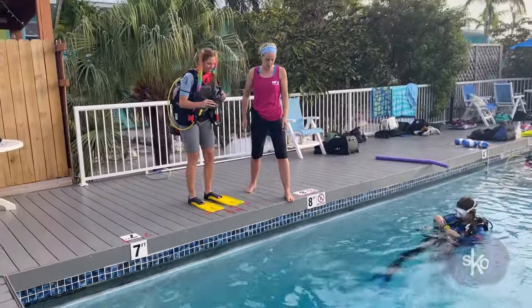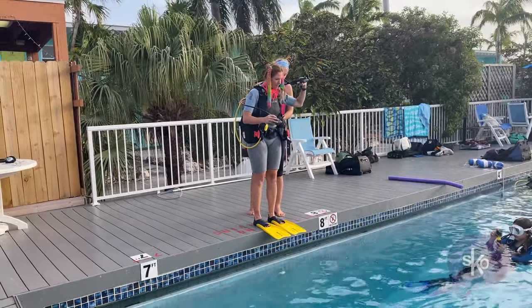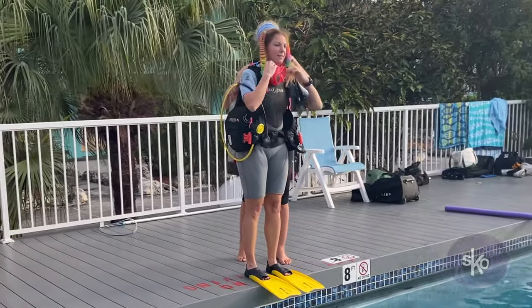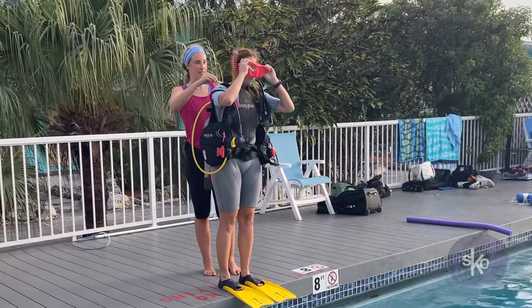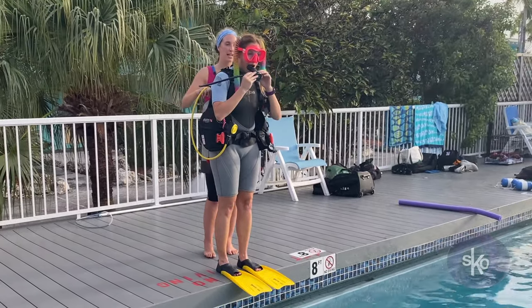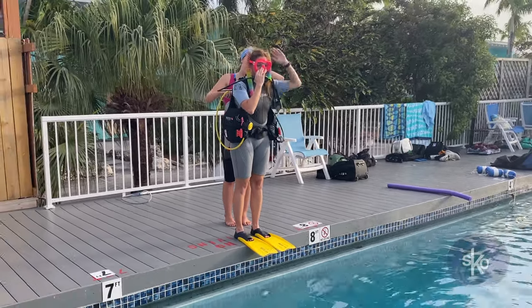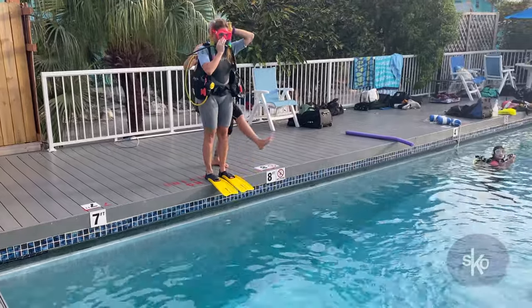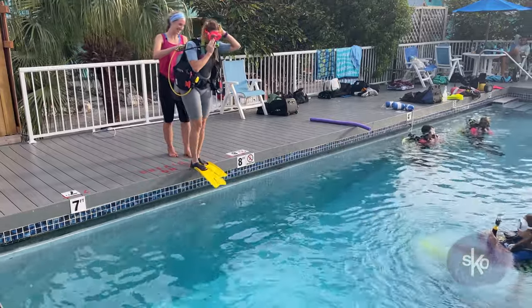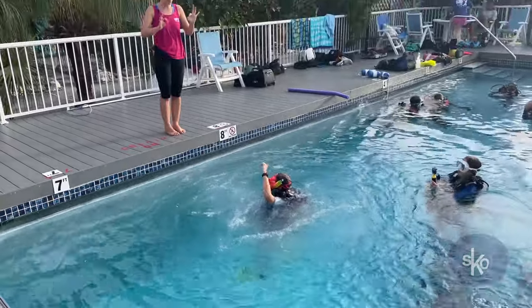Sounds good. Put both feet on the edge. Make sure your BC is fully inflated. There you go, I'll put more air. Awesome. Then put your mask on. Amazing. Then with your right hand, secure your mask. And then with the left hand, secure the strap, and then take a big step. Whenever you're ready. Perfect.